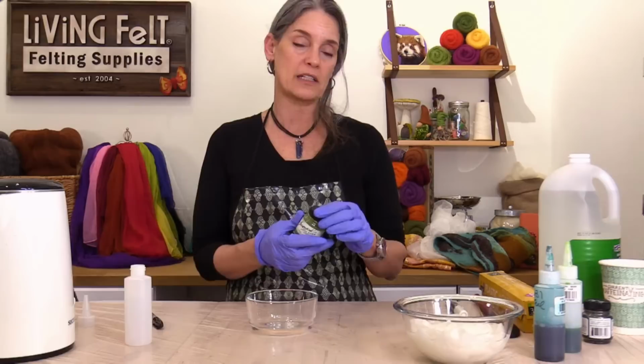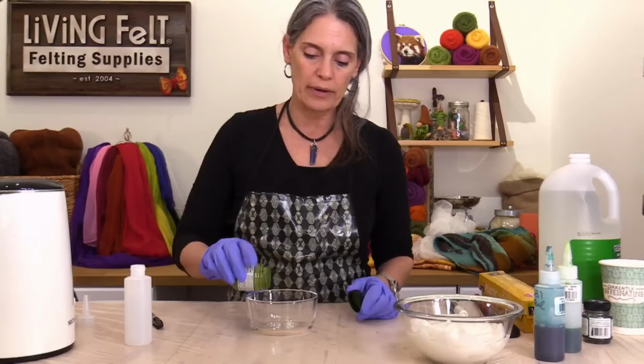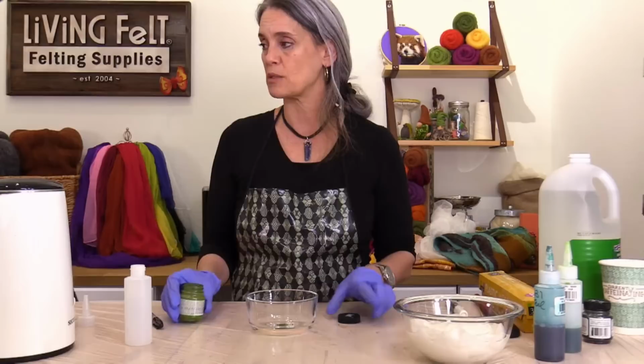The first thing I want to do is dissolve this dye in water so that I get it 100% dissolved. That's my method. But that's the method I like to use. And I'm just tapping a small amount into this bowl. And this is my 629 emerald.